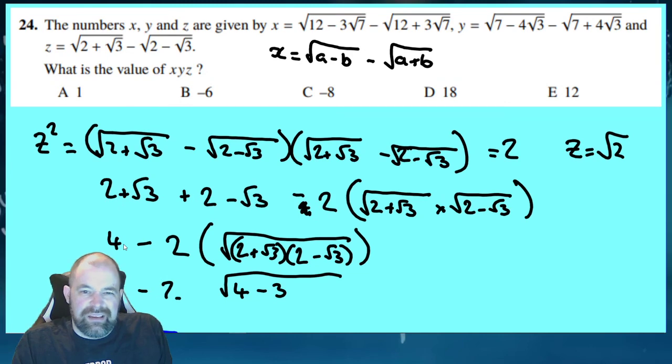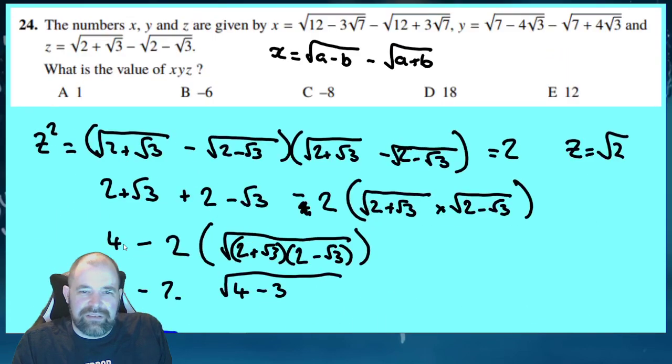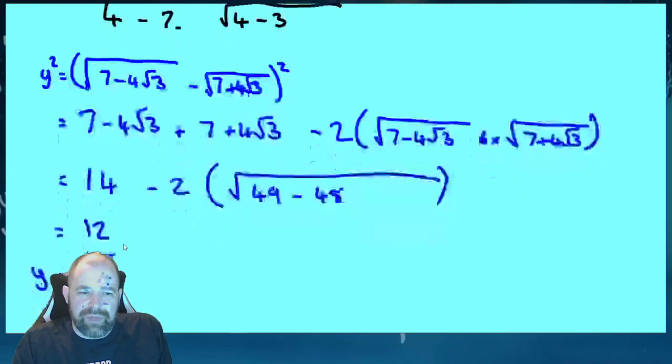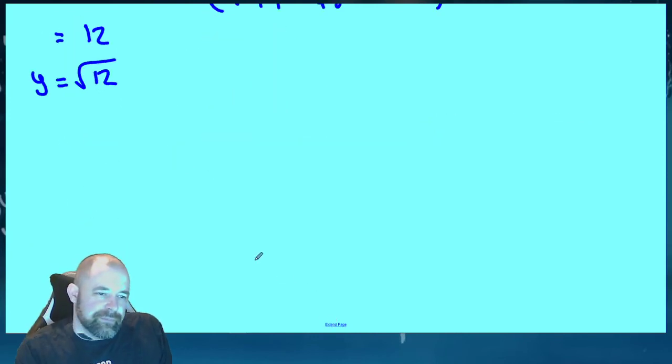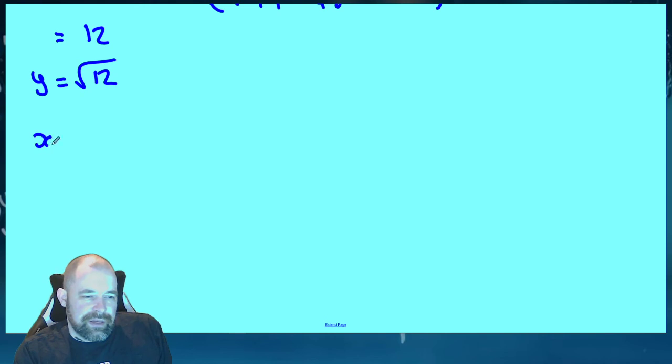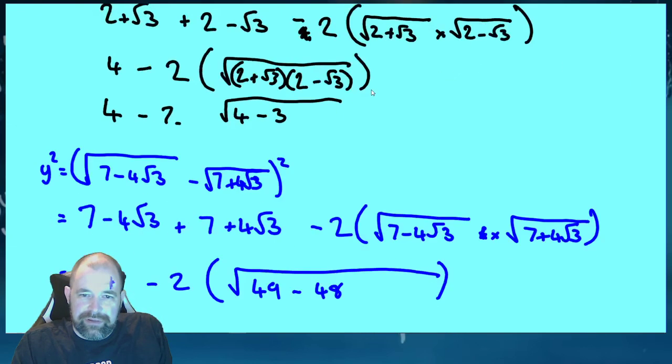I mean, if x isn't a whole number when you square it, I'm going to get a third of my answer, so maybe I'm going to go wrong. Alright, the last one, x squared, it's going to be, too much going on, 12 minus 3 root 7.